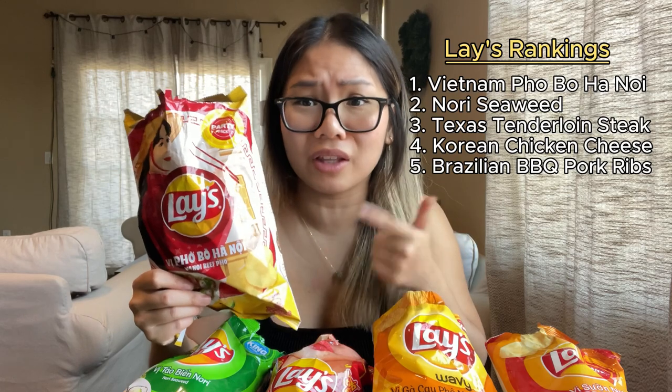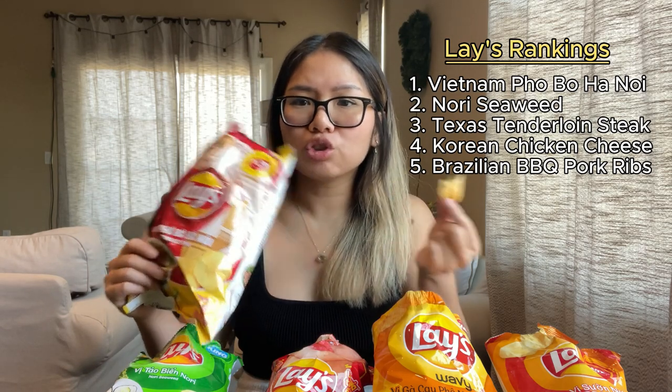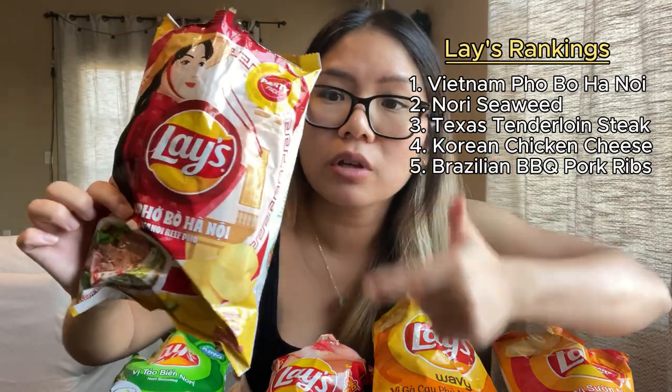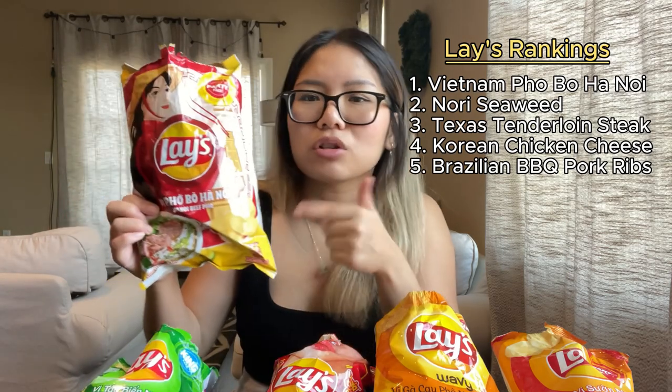And then, of course, first place is this, because they nailed this. Damn, this is good. It's like eating actual pho. You just need some water. There you go. You got pho. Okay, when you're in Vietnam, totally get this, because it's so good. I would even probably get this, but I feel like you can get this in Japan or any other seaweed. But yeah, just get this one.